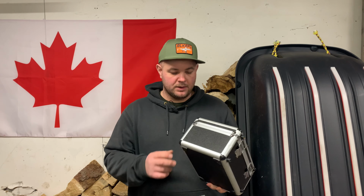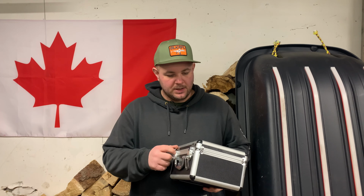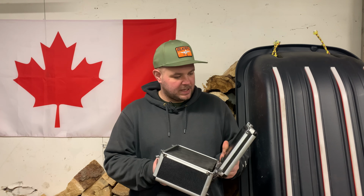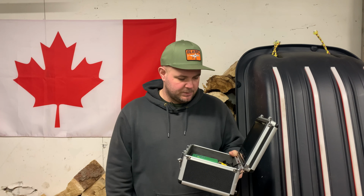Next up is electronics. The only thing that I'm currently using right now is an underwater camera. I'd love to get a sounder, but I don't have the money to spend on it right now. So I picked this thing up last year. I think it was about $150 off of Amazon, and it's been great. I can't say too many bad things about it.